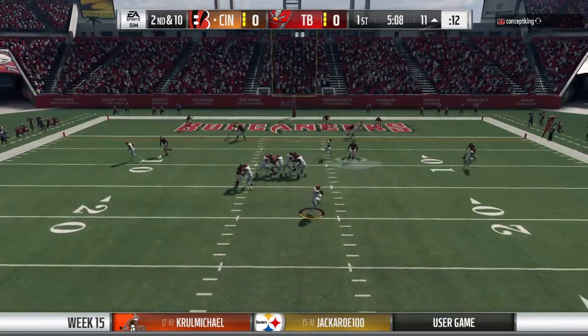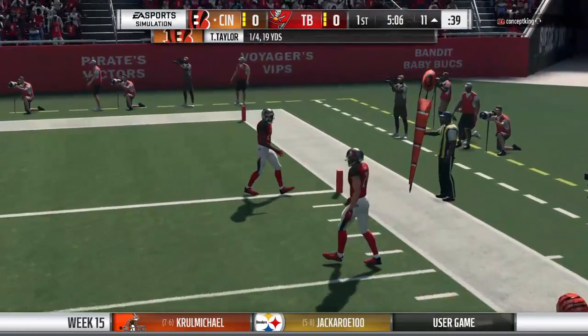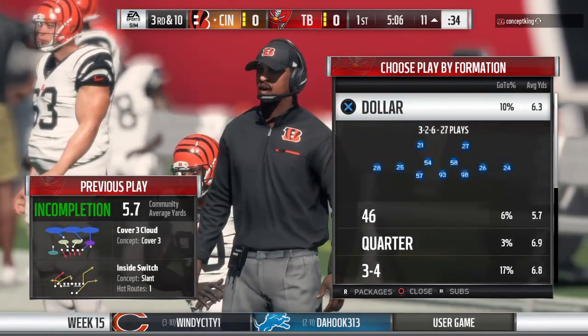Now Taylor to throw on second down. And he just chucked that one out of bounds, out of everyone's reach. Maybe a wise call not to take a sack in this part of the field. It brings up third down.